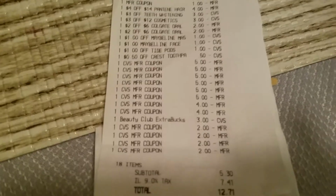It kept going down. It got to the 36, and then it was like 34, and then it was like 27, and then it just stopped at 12.71. And I was like, oh, okay, cool, no problem. I think that's right. And I just hurried up. I'm about to throw my card in here and pay for this real quick.